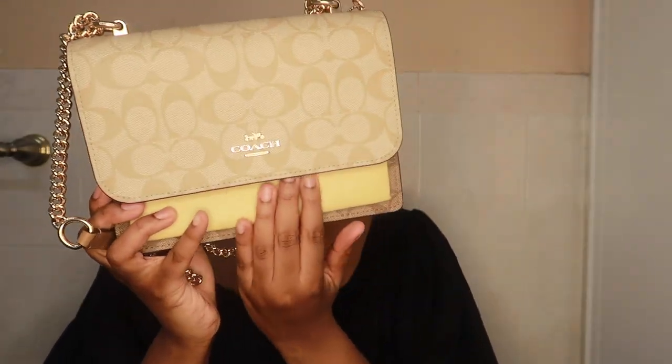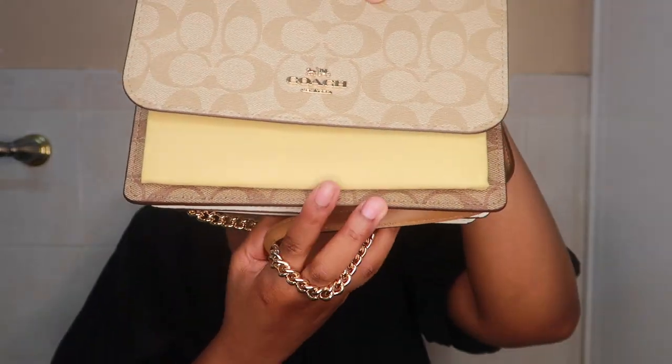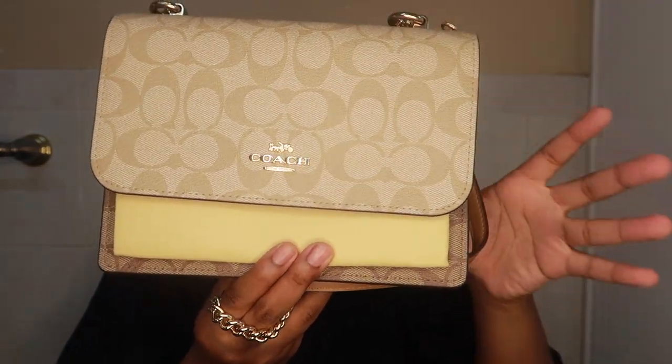And I like that they made this a very nice pale cream. It's coming off as more yellow on camera, and it does have twinges of yellow in there, but it is more of a beigey cream. I like that that's there to kind of break up the monogramming. I think that was a really good touch. Good job, Coach, on that.